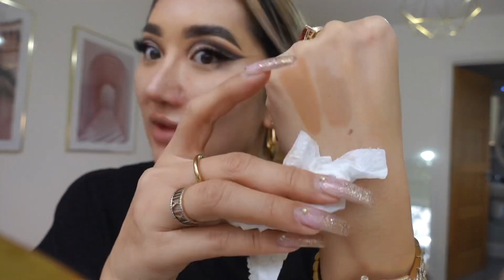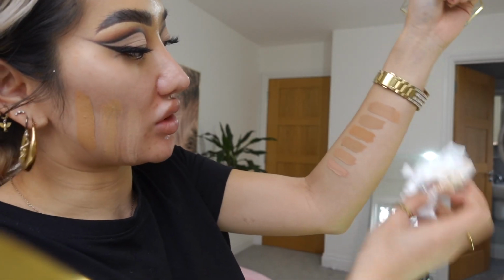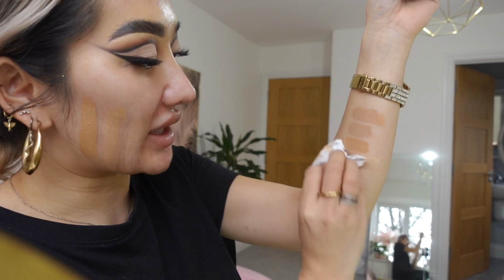Okay, just quickly, I am wiping off the products on my hands, and look at these concealers. They are staying put, girl. Let's try wipe this arm swatches off. Oh my god. Is this exciting, or is this a little bit alarming that it's so long wearing? God damn. That kind of scares me a little bit, if I'm honest. Half of me is like, oh, it's going to be so long wearing. The other half of me is like, oh my god, I'm going to look cakey.